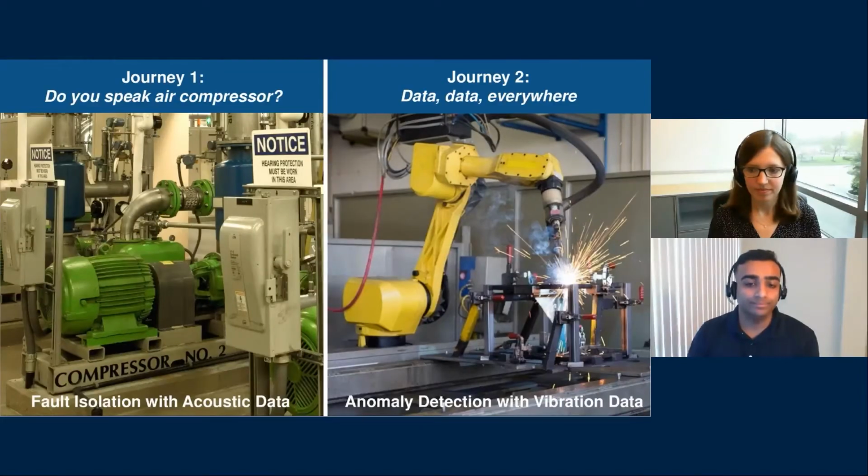an operation. Today, I'm going to take you on 2 journeys in predictive maintenance alongside Rachel, a mechanical engineer who wants to pursue increases in accuracy with 2 projects. In her first journey, Rachel has compressor acoustic data with labeled faults. In her second journey, Rachel has a lot of data, but not a lot of insight into what it means. So let's meet Rachel.